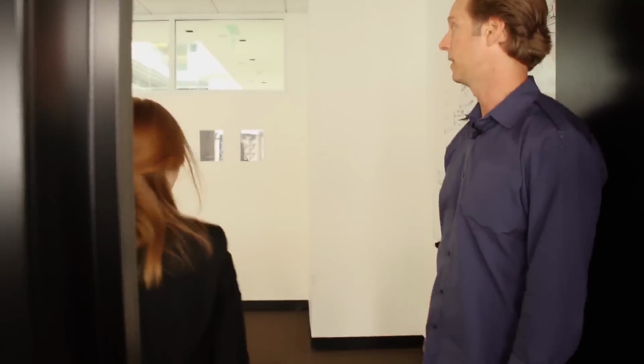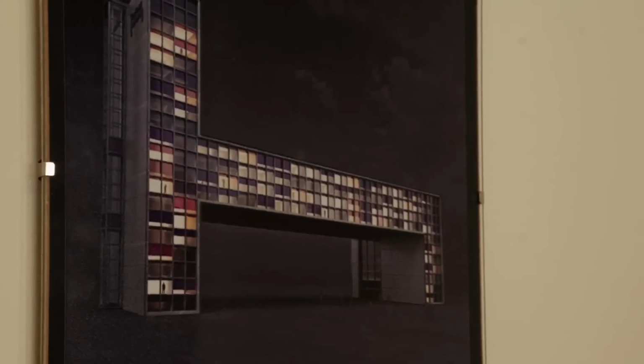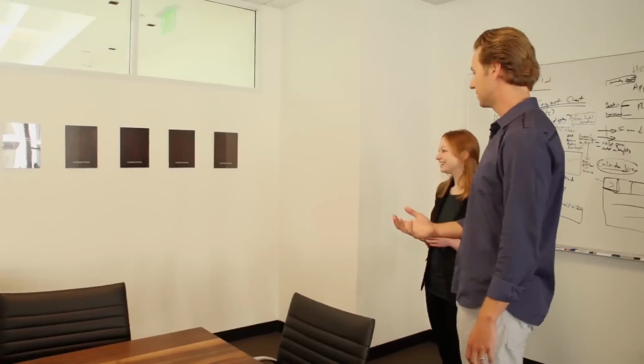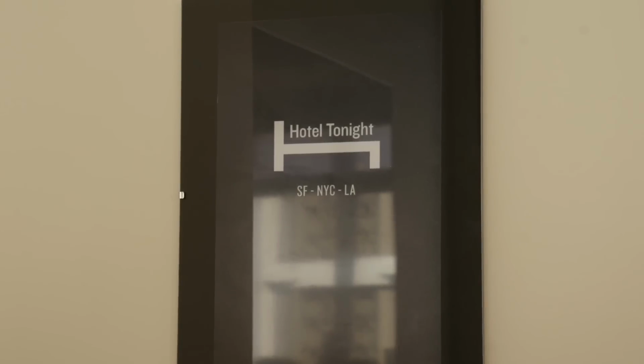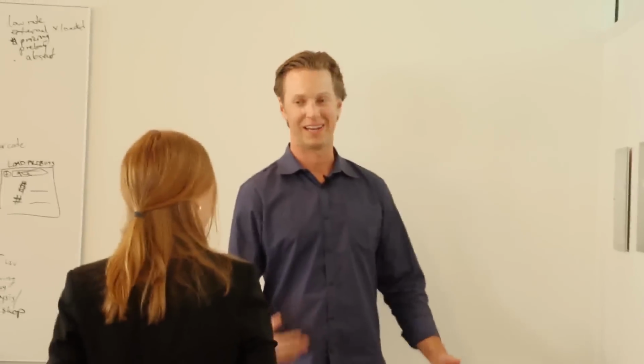This is one of our conference rooms, our main conference room. One of the things that we do in a lot of our conference rooms is the artwork is actually our products. In this case, these are loading screens, sort of charting the history of Hotel Tonight. When we have a major release, we'll update the loading screen to indicate that next milestone. And this goes back to the very first version of Hotel Tonight, when we were only live in 3 cities, San Francisco, New York, and LA. And we now are in 85 cities, so we've come a long way.